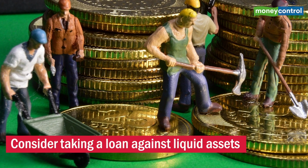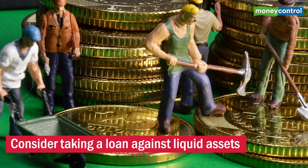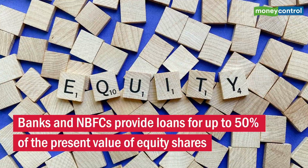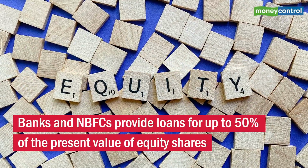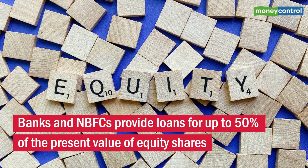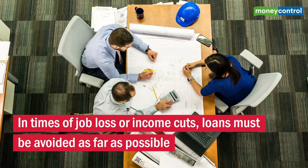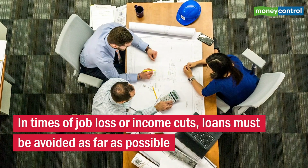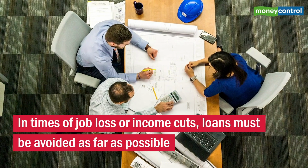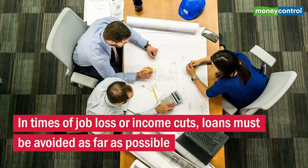If you do not have liquid assets to monetize, you can also consider taking a loan against them. These loans are cheaper than personal loans. Banks and non-banking finance companies provide loans for up to 50% of the present value of equity shares. But if you have lost your job or faced an income cut, then dip into your emergency corpus as much as possible instead of a loan. In times of job loss or income cuts, loan must be avoided as far as possible.